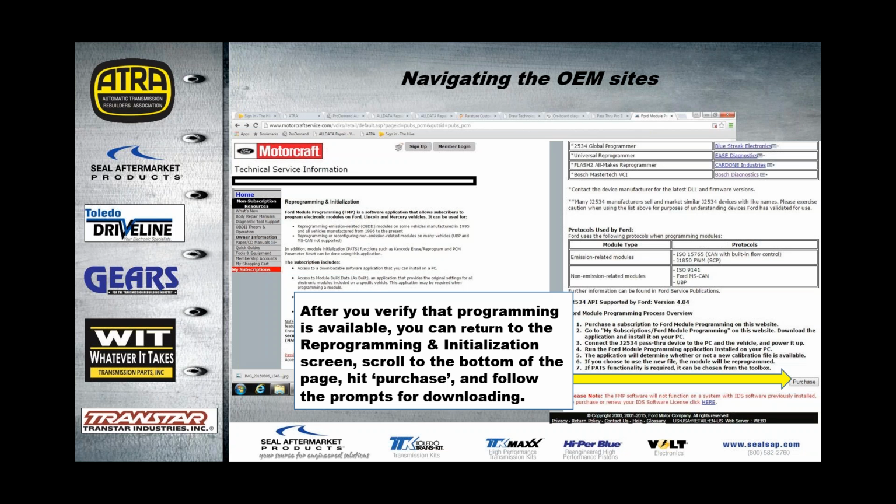Now, once we verify that we have software available, we've got the right hardware, everything's in line, then we can go in and actually hit purchase program. We go back to the reprogram initialization screen, and we can actually purchase. If we go to the lower right-hand corner of that screen, that'll take us through the prompts that we need to go through to actually retrieve the proper programming and actually purchase it and download it.